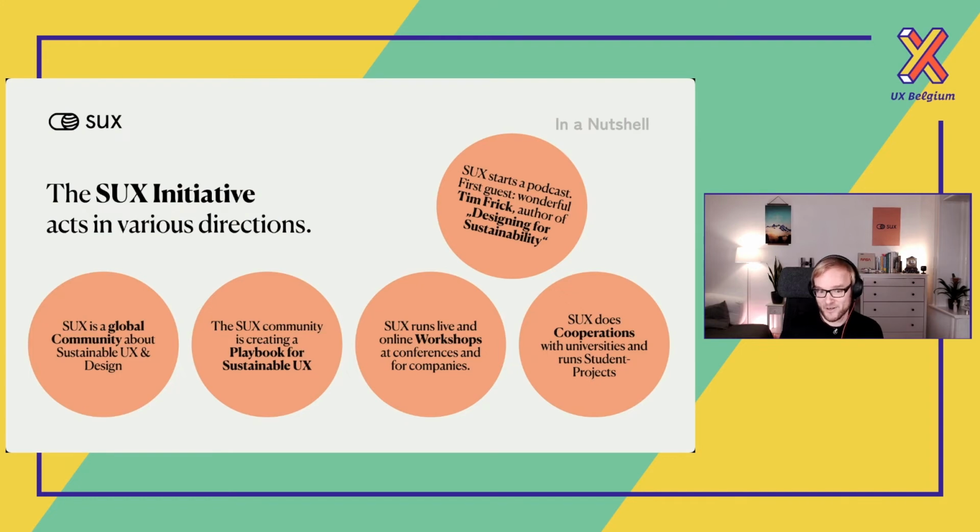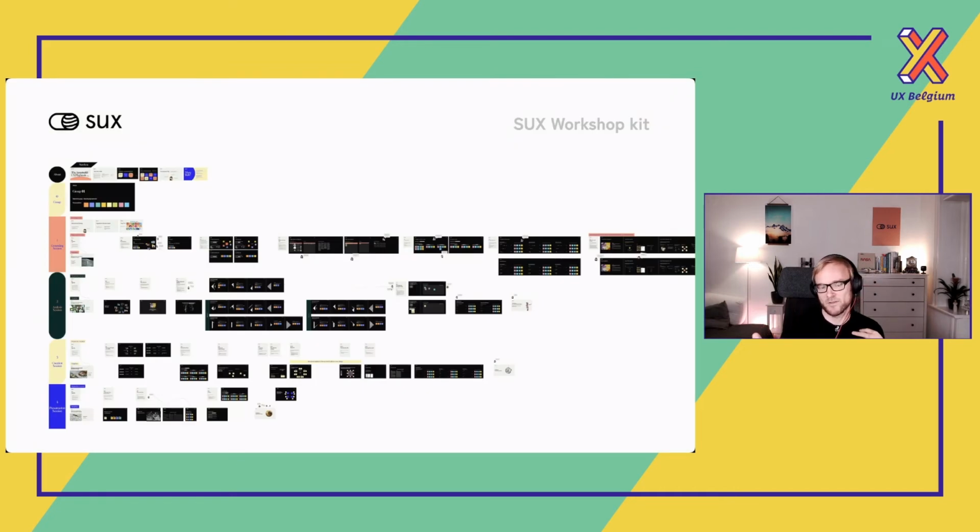And we had the great Tim Frick, the author of Designing for Sustainability, there. As I said, it's many things that we are doing. And to end this, just to give you a quick view, that is the workshop template that we have, where different groups took one of the SDGs and tried to tackle it with UX methods to understand how it works and to come up with ideas. We are also using smart parts of this for the live workshops. SUX founding member Alice did a stunning job building that. So if you need someone who is really great at doing Miro stuff, drop me a message. I will get you in contact with Alice. She's doing great.